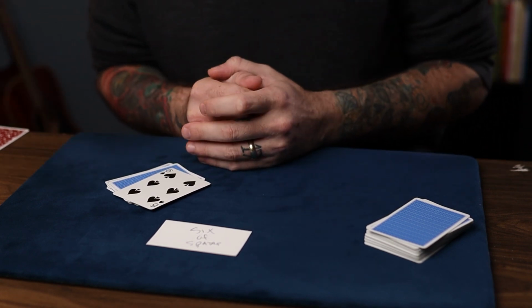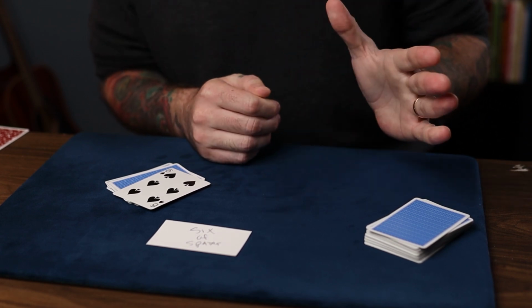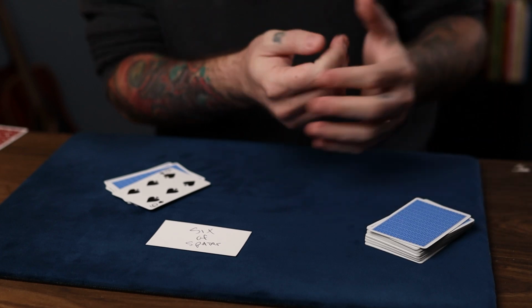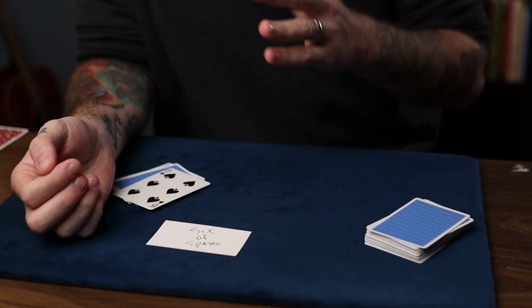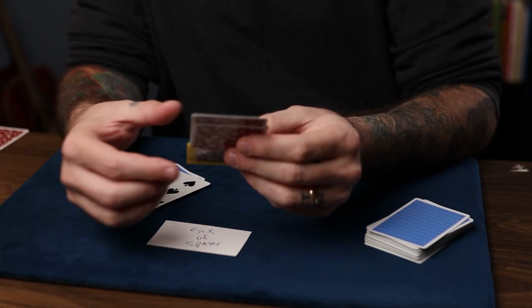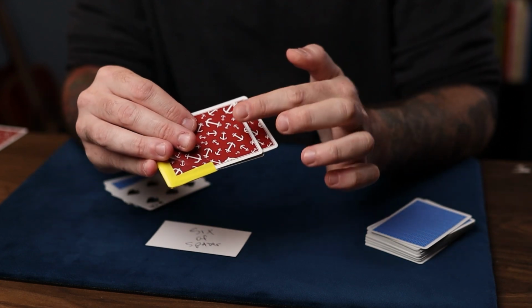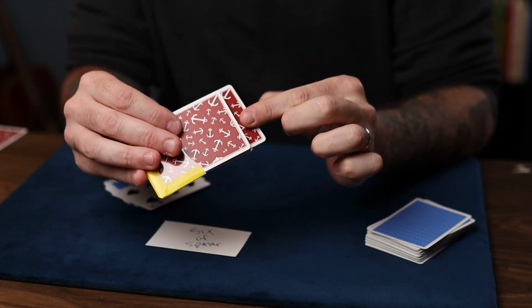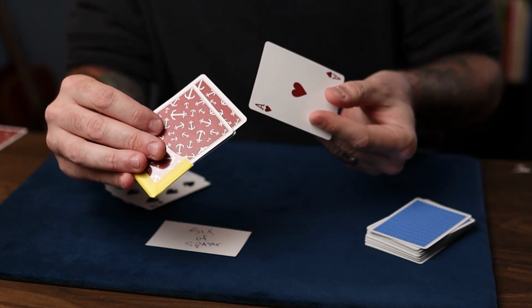Now, here's the cool part. Here's the finish. Since you know that they're thinking of the Ace of Hearts, and they never said it out loud, that's the coolest part about this trick. They never said their card out. They're still thinking of it. So since you have this index in your pocket, you know where the Ace of Hearts is. In this case, it'll be right here, because remember, that's the first one, that's the second one. So you just come in your pocket, you just pull that right out. And it's their card, right?